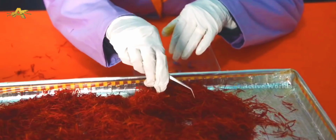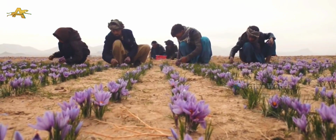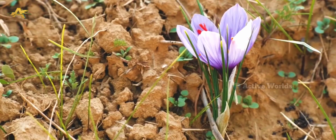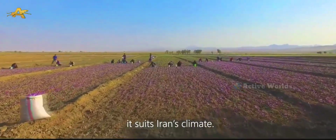Finally, the premium saffron is carefully packaged and stored in a controlled environment to preserve its freshness and potency until it reaches consumers worldwide. This precise and labour-intensive process guarantees the finest saffron, highly prized for its culinary and medicinal uses.